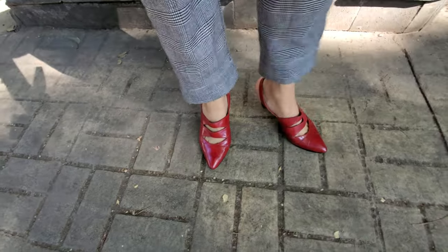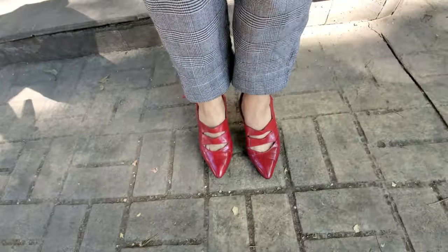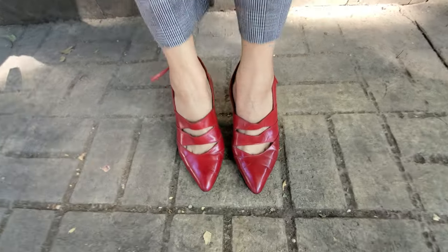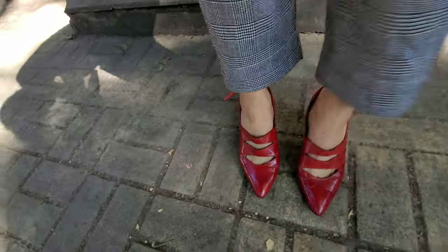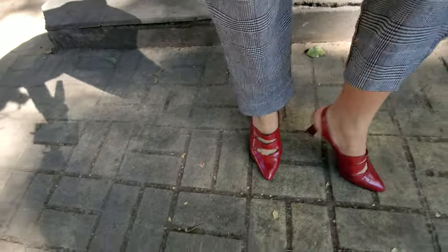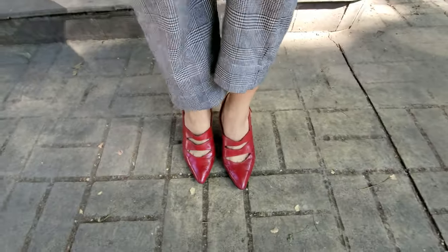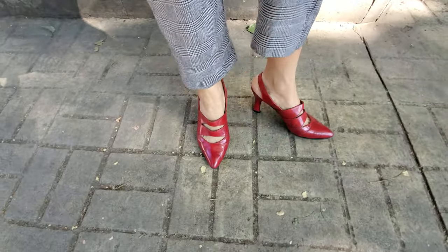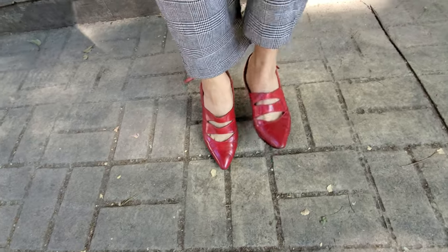These are some very beautiful high heels, and yes, they look shiny, but they definitely need some shine and color. And let me show you the soles. Yeah, you can see the soles, a little bit worn and stained. But I brought them to El Buki, Tomás El Buki, and I'm so excited to get them shined.